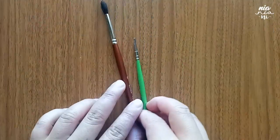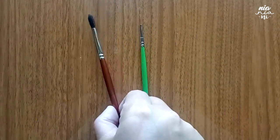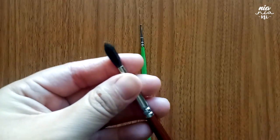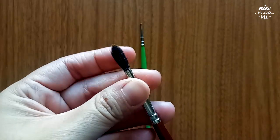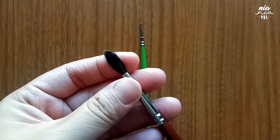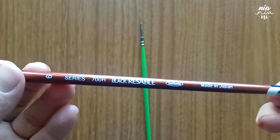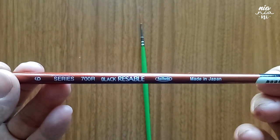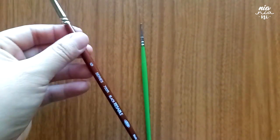These brushes I got from Sekaido. The first one on the left is a Holbein brand, and I was just kind of curious about what it would feel like or how it would hold the water because I'm used to synthetic brushes, and I think this is a sable brush. The hairs are really nice and soft. I think that given the softness and the flexibility of the bristles, it would be really good for flower doodles maybe.